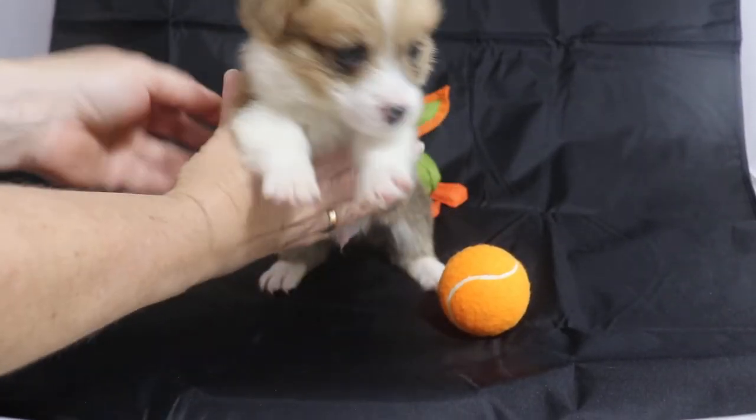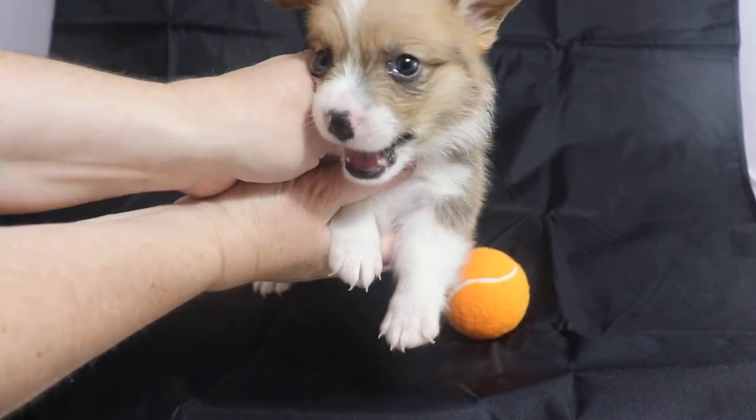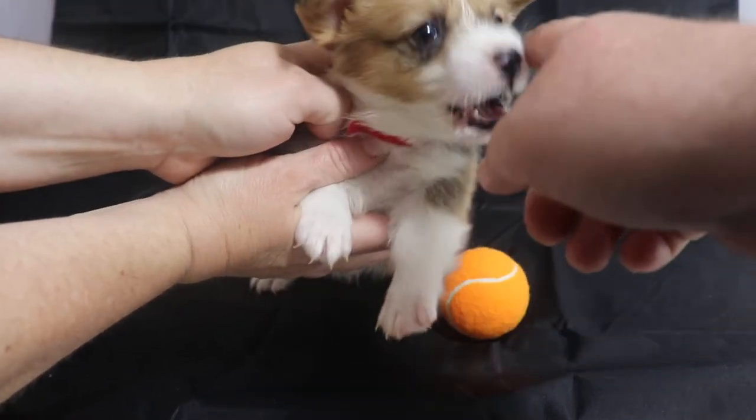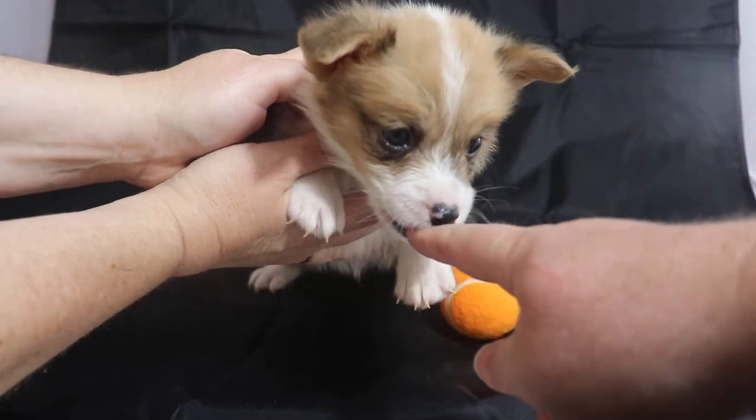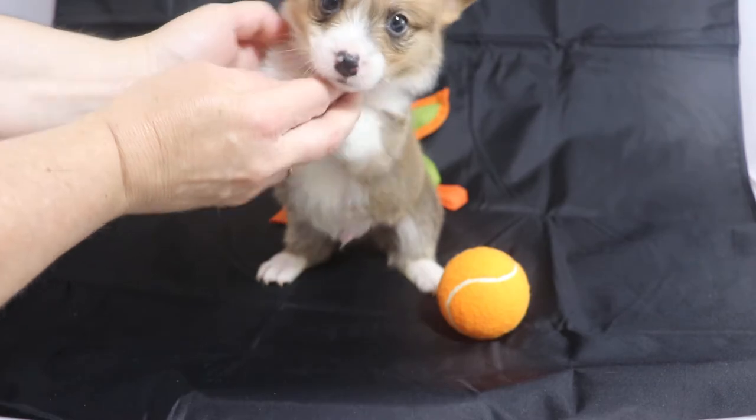He looks a lot like his brother. They both have white on their muzzle. This one might have a little less white on this side. And then his face stripe is thinner here.